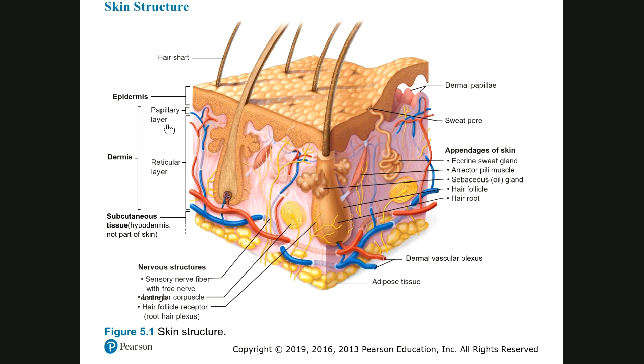It is made up of connective tissue. It has collagen and elastic fibers, as well as small blood vessels. It has projections from its surface called the dermal papillae, which are indented and underlie our epidermis. The papillary layer also houses our free nerve endings, which are our pain receptors, and our tactile corpuscles, or Meissner's corpuscles, for touch.